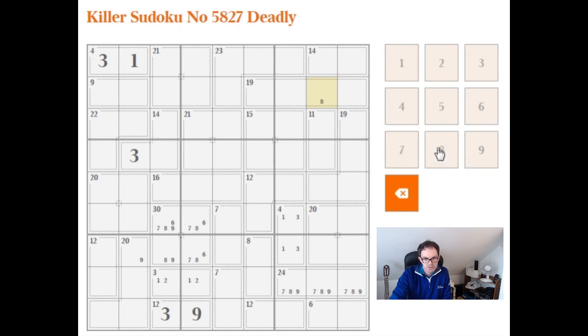Oops, I need to put an 8 in there. And therefore, because we've got a 24 and a 19 box here, we know that these 3 cells are going to sum to 23. Now, it's not quite as straightforward as if you had a 23 cage in the same 3x3 box, which we would then know would be 6, 8, 9. But it's still a very high total for just 3 cells.